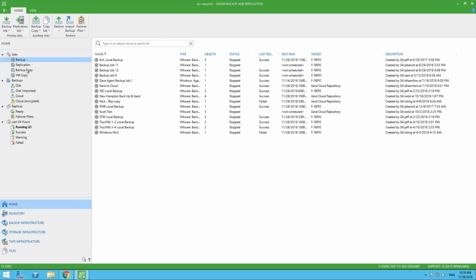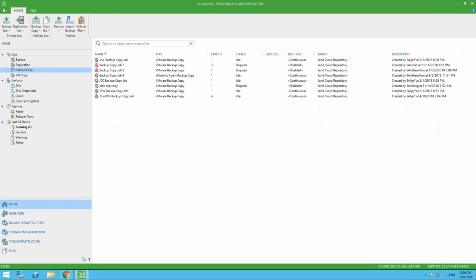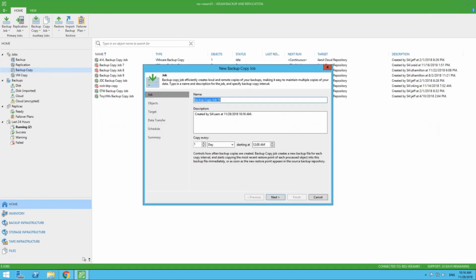So what we would recommend and see widely adopted is the backup copy job. In this case, we can again select backup copy through the Veeam software. Again, select a name for the backup copy job and choose how frequently this runs. Generally, as you create local backups, this job can run as a second entity after the main job has finished, and it will choose to send that data to the cloud once that local copy has been attained.